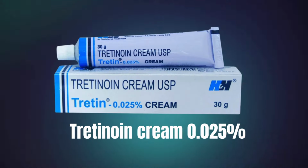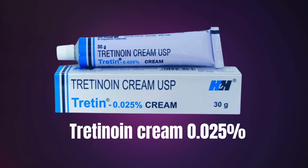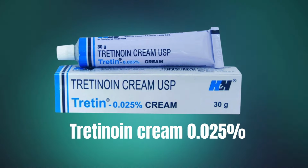Okay, the next one that I absolutely love is tretinoin. I know that, oh baby, tretinoin. So it's okay. Tretinoin is a very good type of vitamin A. It is all-trans retinoic acid. It doesn't need to go through any chemical process. It just shows the benefit directly on the skin.